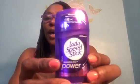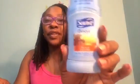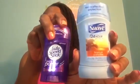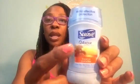The deodorant. This is what really got me with the Lady Speed Stick. I don't use Lady Speed Stick, but I said, you know what? I'm going to try this 48-hour odor protection and see if it really works. And this is a Wild Freesia scent, and that is 1.4 ounces of deodorant. Right here, another 1.4 ounces of deodorant in the Suave 24-hour protection. But this scent, Tropical Paradise. Oh, and both of these are like invisible solids. This is supposed to be an invisible dry Lady Speed Stick. This is an invisible solid Suave. My son actually wanted to try it, and I want to smell it, the Tropical Paradise.